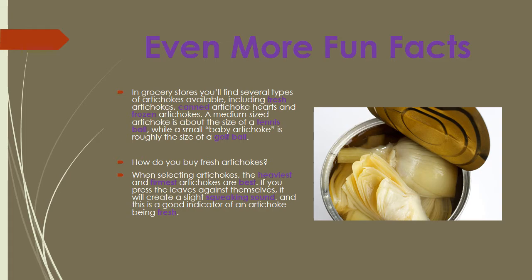When selecting artichokes, the heaviest and firmest artichokes are best. If you press the leaves against themselves, they will create a slight squeaky sound, and this is a good indicator of an artichoke being fresh.